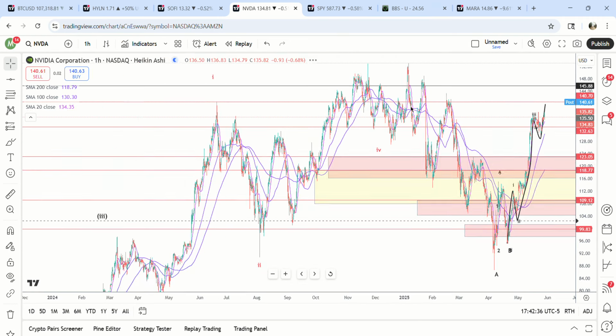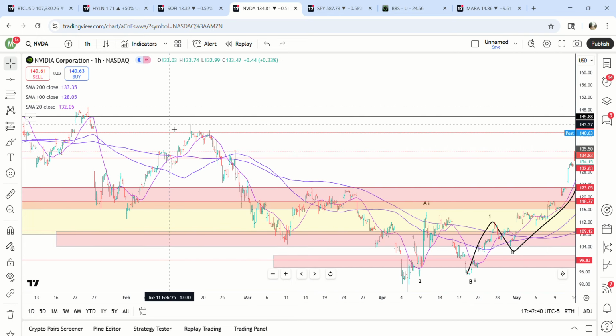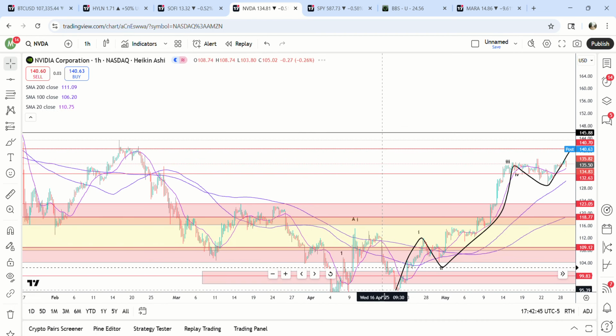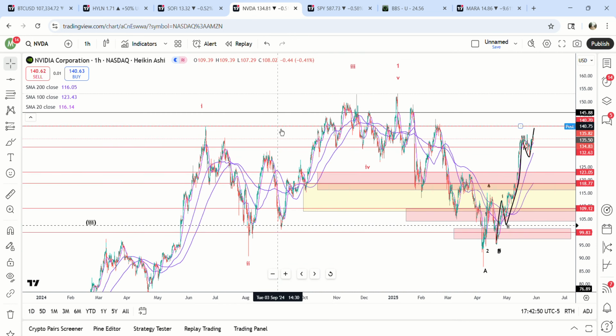There might be a small gap up there actually. Let me see. No, it's already been filled. So there's no gaps for Nvidia to fill. One thing that I'm going to be watching is this head and shoulders here. If it breaks above 140.75, if it really breaks above 143, that'd pretty much take this head and shoulders out.